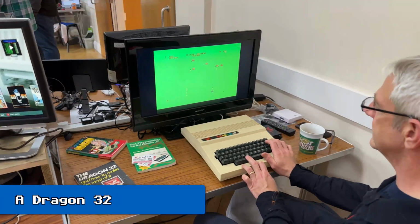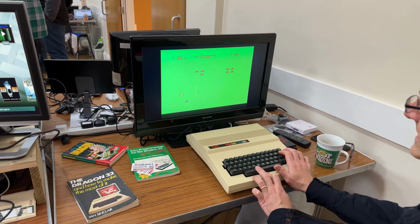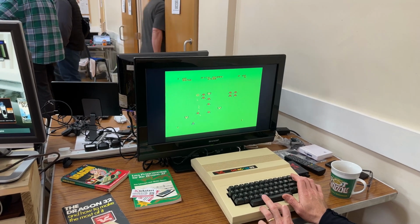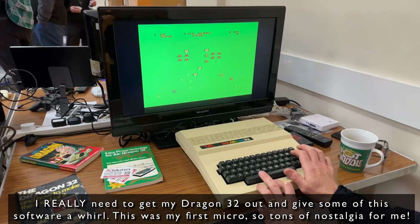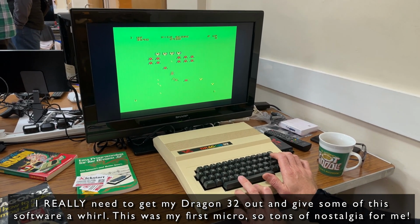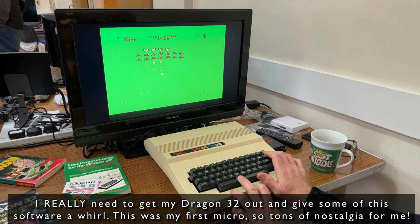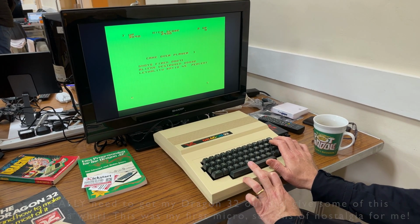So in the corner room, hiding away, I spotted my old friend, the Dragon 32. And this game apparently is called Raiders. I was kind of intrigued by it because it looks a little bit like Galaxians. I'm pretty sure the bad guys are the Galaxian sprites, aren't they, by the looks of it? But it's running really slowly. I think that's just the design of the game, because the actual ship itself moves reasonably quickly. But it's the update speed of the aliens which is a little bit slow.